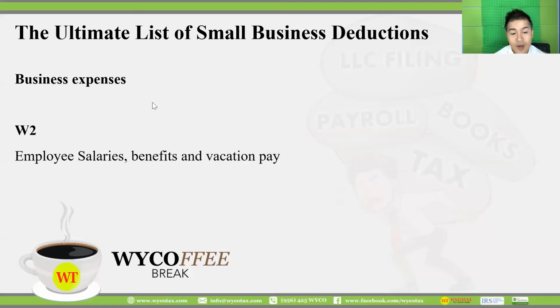Now, the other one is the W-2 employee salaries, benefits, and vacation pay, and this is what we are saying, that under the PPP, there is no double dipping. Which means to say, if for this 2020 you are going to file your taxes for next year, for any type of Paycheck Protection Program funds, just be reminded that you are no longer allowed to make those deductions for your W-2 by next year. Whatever payroll expenses you cover using the PPP, you are no longer allowed to deduct on your tax return. Okay, please be reminded.